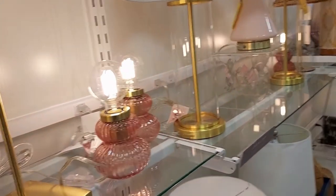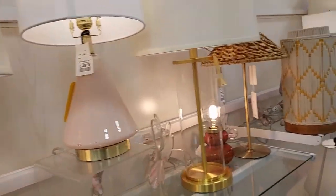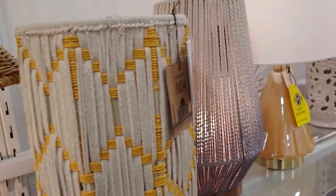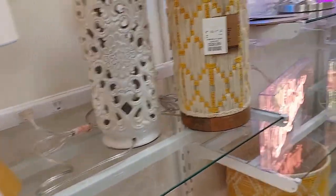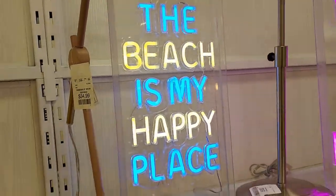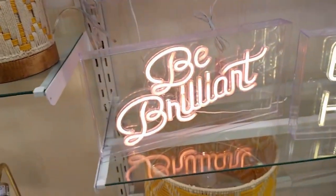There's those. These ones. The wicker one. This woven one. An Indian craft in India. This has a built-in USB port. And look, sayings. The beach is my happy place. Work hard, play harder. Be brilliant. Beach house. A Halloween section for cats and dogs.